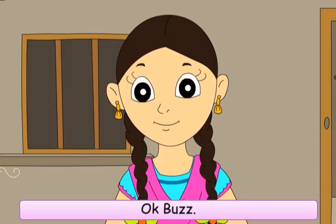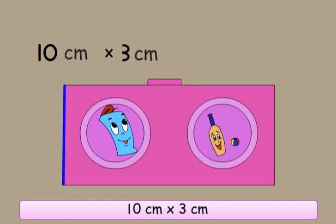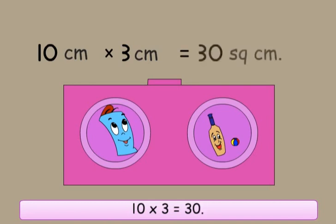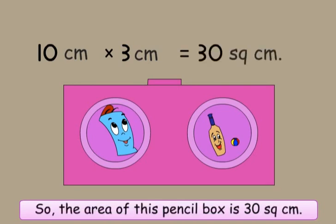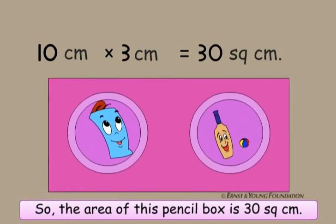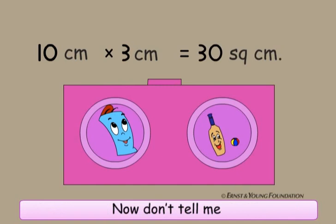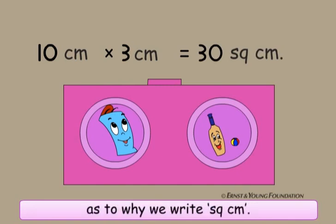Okay, Buzz, I will do this for you. It is 10 centimeters multiplied by 3 centimeters. 10 multiplied by 3 is equal to 30. So, the area of this pencil box is 30 square centimeters. Now don't tell me that you have forgotten as to why we write square centimeters.